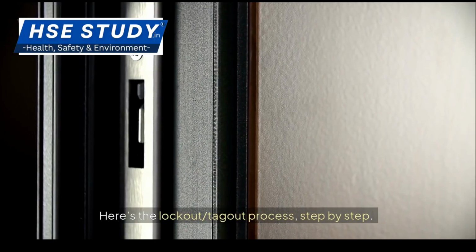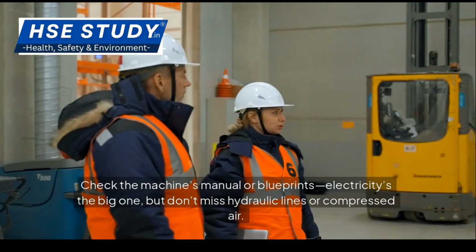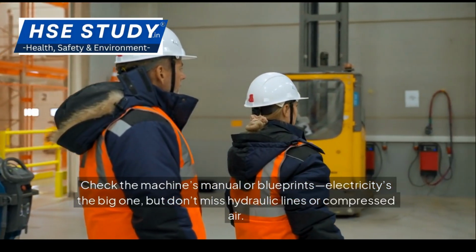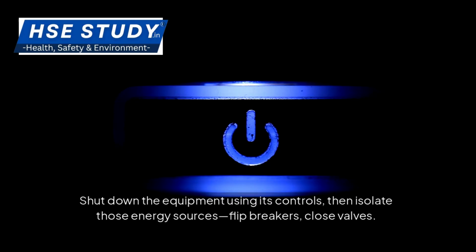Here's the lockout tagout process, step by step. First, identify all energy sources. Check the machine's manual or blueprints. Electricity's the big one, but don't miss hydraulic lines or compressed air. Next, notify everyone nearby. Hey, we're locking out. Shut down the equipment using its controls, then isolate those energy sources.